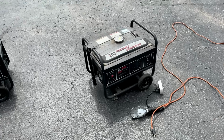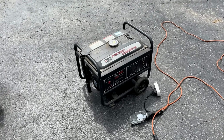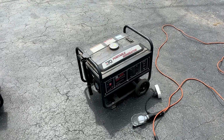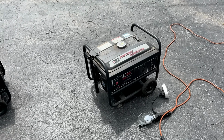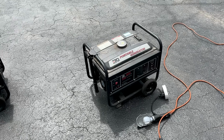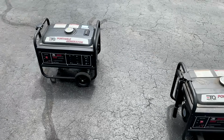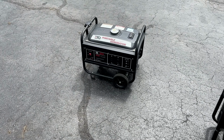All right, this one definitely not making power. The only voltage I saw was 2.4 volts, and that is residual magnetism. So that tells me the rotor on this generator is not powering up. So either the rotor is bad or one of the components that supplies the power to the rotor is bad, like the brushes, the AVR, or potentially the DPE winding. So let's get the other one started and see if that one does the same.